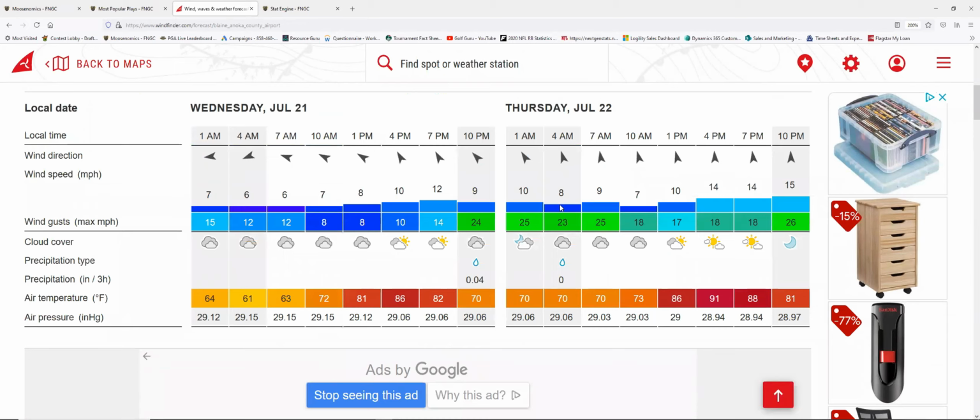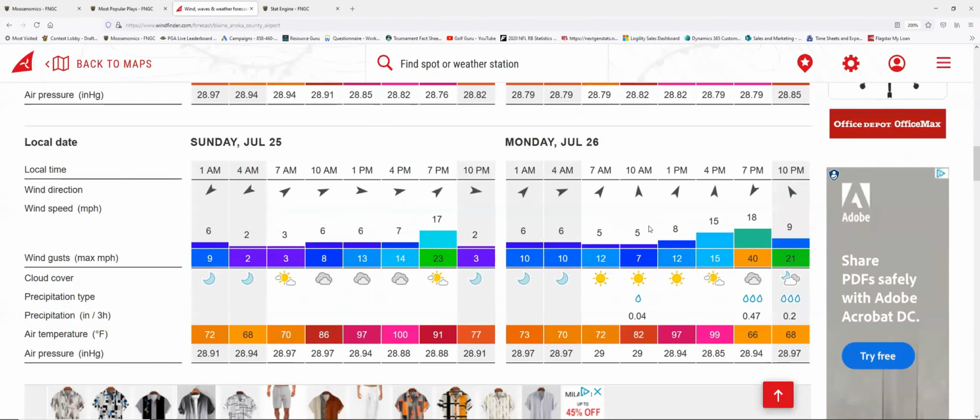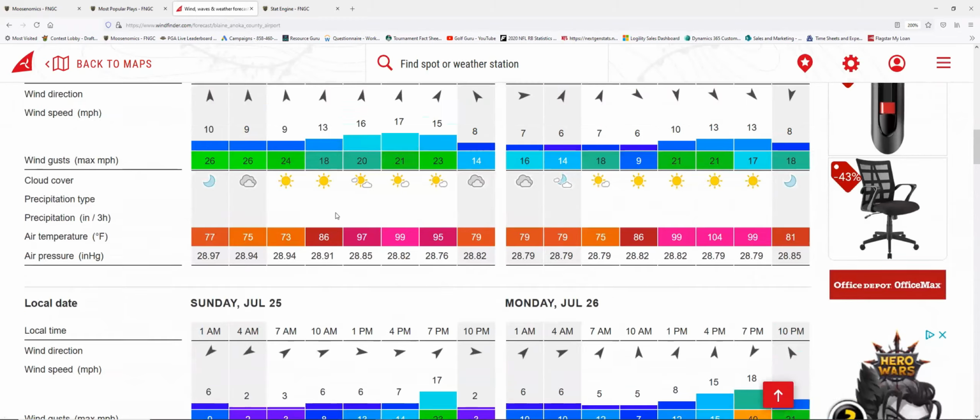So I'll show you that again. So you can see on average, it's going to be worse in the afternoon, which makes total sense, especially in the Midwest here. Saturday, same thing. And it looks like from a wind perspective, right now they're predicting that Sunday is going to be almost maybe like the Open, where pretty easiest from a wind conditions.